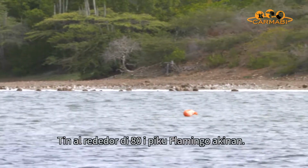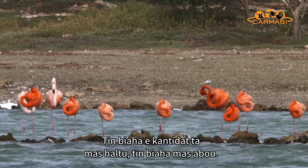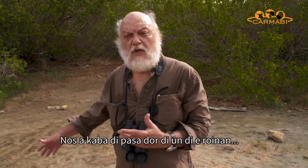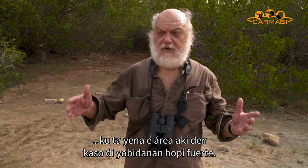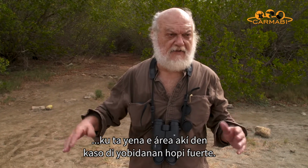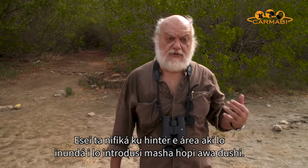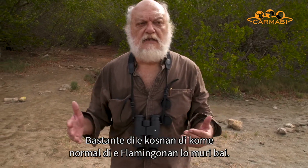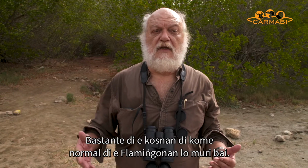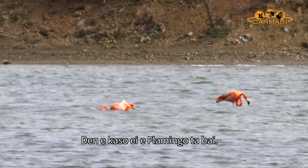There are about 80 some flamingos here. Sometimes the numbers are bigger, sometimes smaller. We just passed through one of the gullies which fills up this area in case of heavy rain. And I mean really heavy. That means that all this area will flood and will introduce a lot of fresh water. Because of that, there will be changes in the ecosystem, and a lot of the normal foodstuff of the flamingos will temporarily die off. And in that case, the flamingos go.